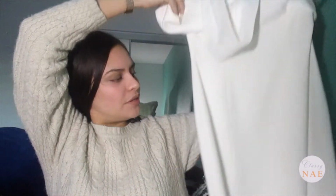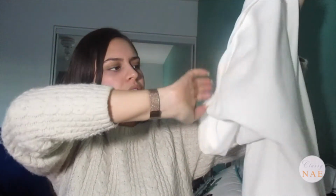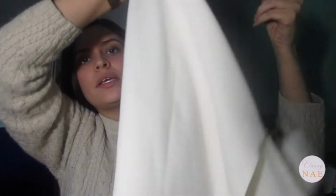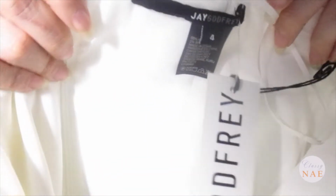Alright, now here's this beautiful white dress. Hopefully it's not too bright for the camera. It's actually a one shoulder type dress. Super pretty. Has a little side slit here. Let me see the picture. Has a little side slit. Super beautiful. It's a white cocktail dress by J. Godfrey. I think that's how you say his name. And it's a size 4. Brand new with tags.